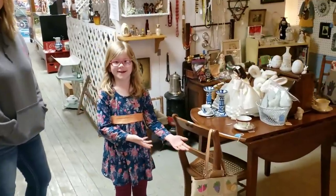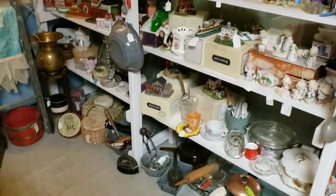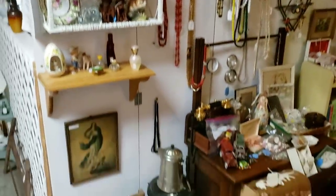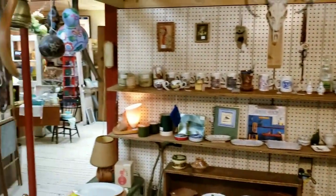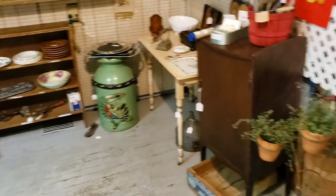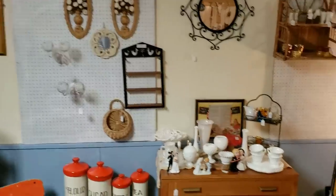This is booth 23. In booth 23, she has, as you can see, a wide variety of different items. This is booth 45. Booth 45 has been with us since day one. And as you can see, different items that she has available. This is booth 26. And booth 26 has a lot of household items that you can still use today.